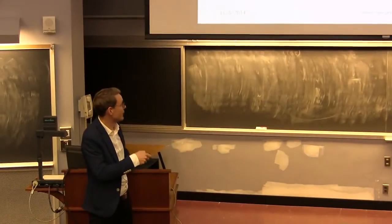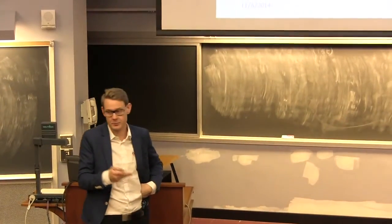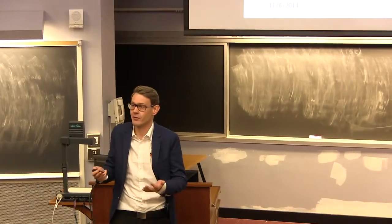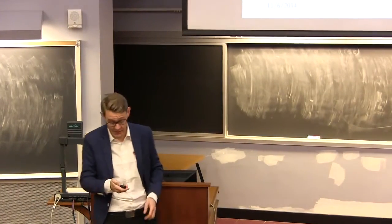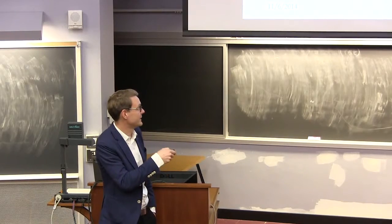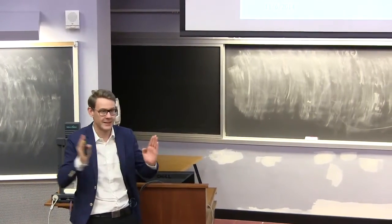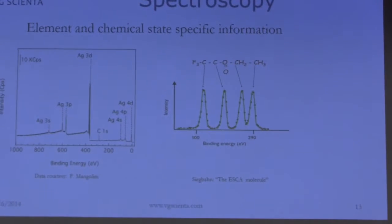And this is the reason why XPS is sometimes called ESCA, which is an acronym for electron spectroscopy for chemical analysis, because you are sensitive to the chemical surrounding of each atom in the material. This is a molecule that was designed by Professor Kai Siegbahn to show this. He was looking for a molecule that had 4 nicely separated peaks. It's not always that simple. Sometimes peaks are much closer, and sometimes they are even directly overlapping.